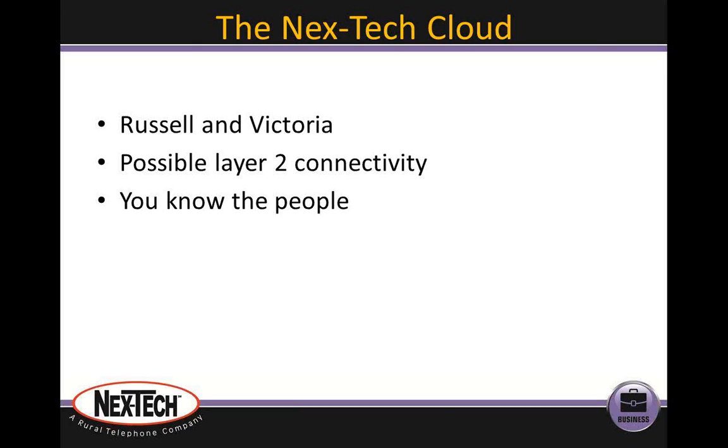You betcha. Like Mark mentioned, we've got data centers in Victoria and Russell. This offers us the ability to do redundancy between the 2 centers. So in case there's a problem in one, the other takes over, offering uninterrupted service. One of the things that we're able to offer in our footprint via the fiber project that we've got going on now is the layer 2 connectivity. Basically what this means is we're able to connect back to our data center via fiber. It's like having a dedicated circuit between customer premise and our data center, offering very stable, secure connectivity.